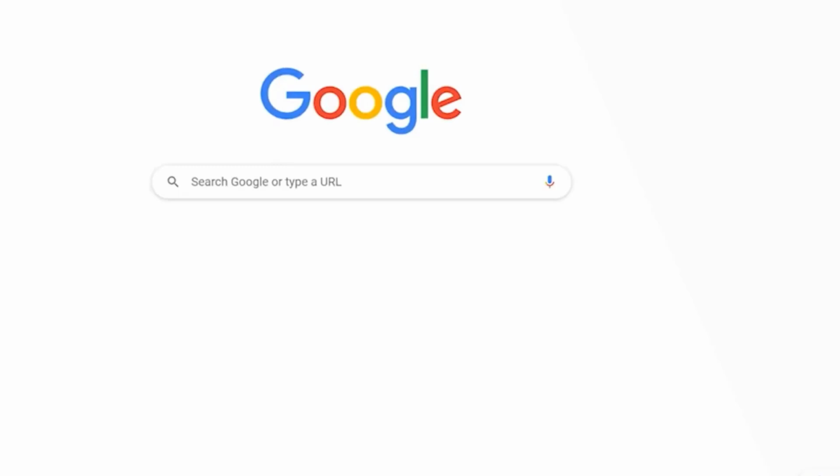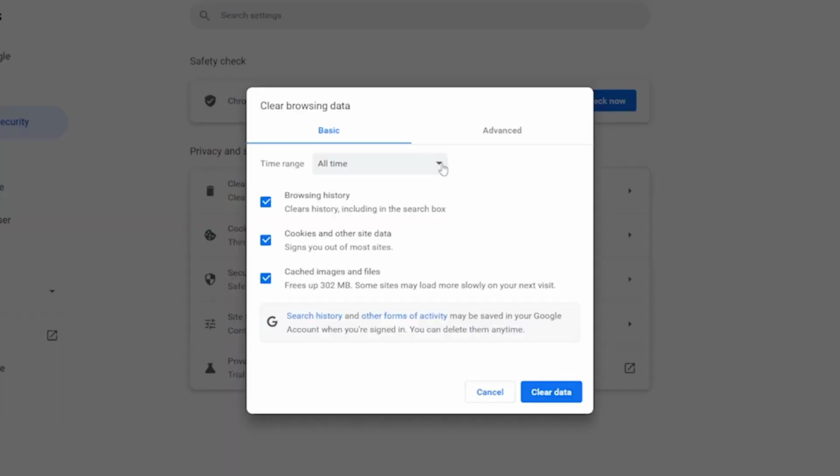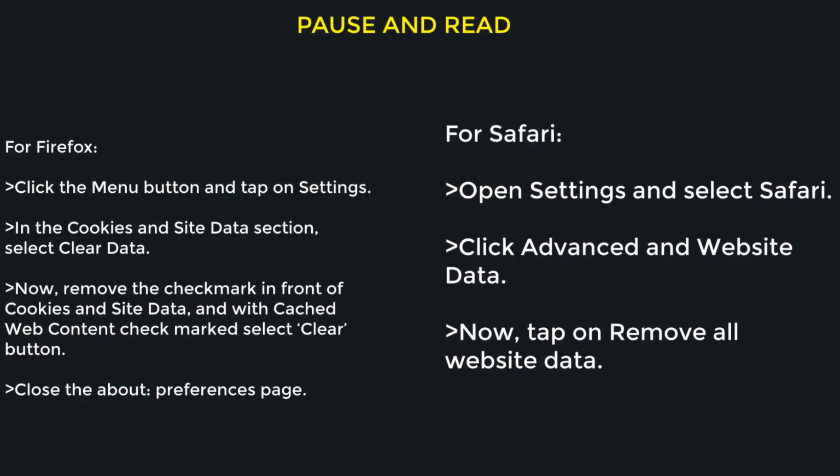ahead and clear your browser cache. If you're a Chrome user, simply hold down Ctrl, Shift, and Delete key on your keyboard. A pop-up window will open up. Simply select All Time in the box next to Time Range. Then checkmark all the boxes and tap on Clear Data. Once you're done with it, check if the issue is resolved.